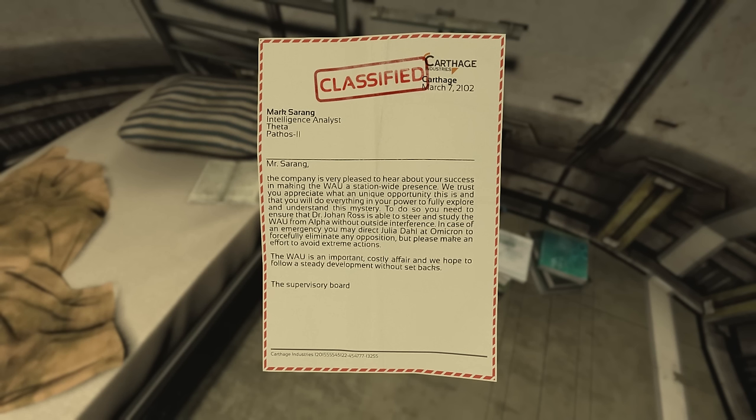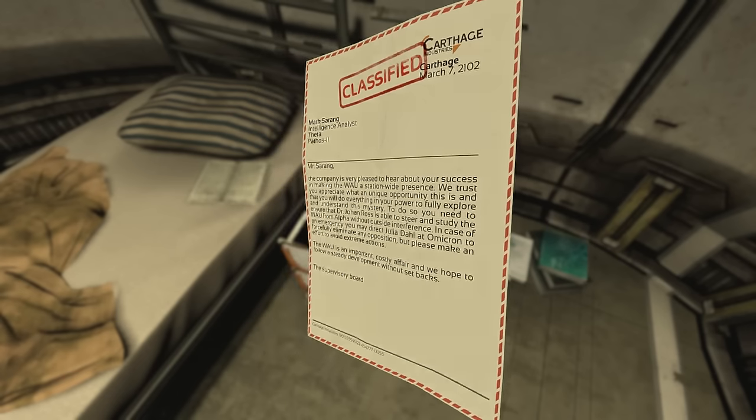Okay, so the WoW is under control, or at least supposed to be under control, from Johann Ross. From Alpha. Forcefully eliminate any opposition. That sounds murderous.